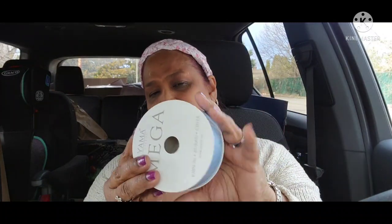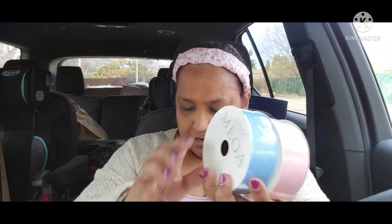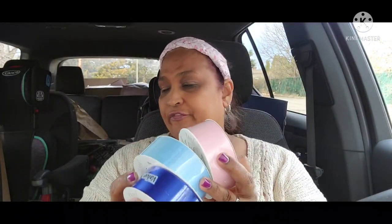Okay, so I found these, and these are Yama ribbon, mega roll. So I do a lot of crafting with ribbons and paper and stuff, so this would go into my stash. So I got that blue one. I got the pink one, of course. And I got this royal blue value spool. I got these because of the more bang for your buck. So these are really, really good. And these are good to make bows for the kids. Really good to make bows for my granddaughter and all that.